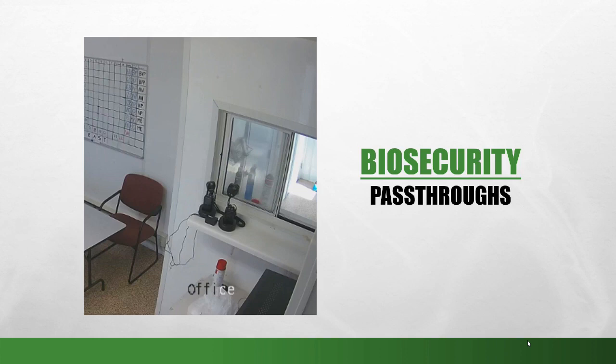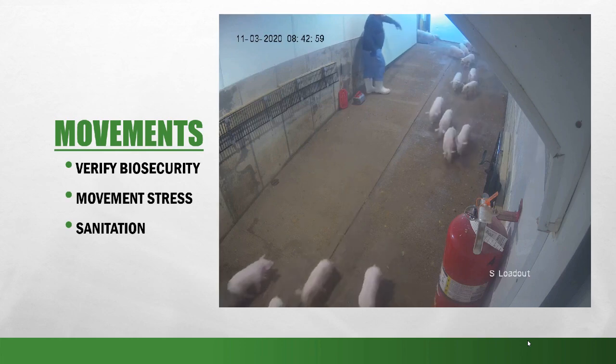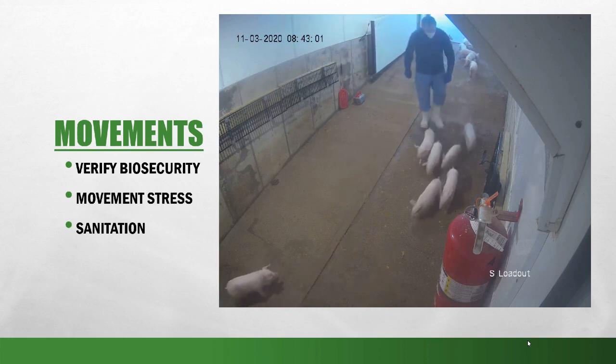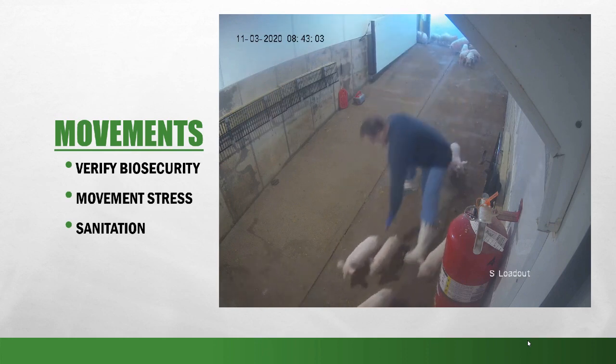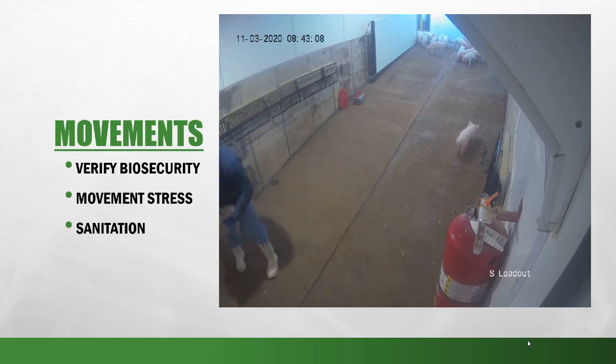And then from the movement perspective, this is a nursery loadout. Lots of great things can be used with these: how we do them, bringing pigs in, loading them out, and then what's all going on with sanitation and biosecurity after the process of movements are happening.